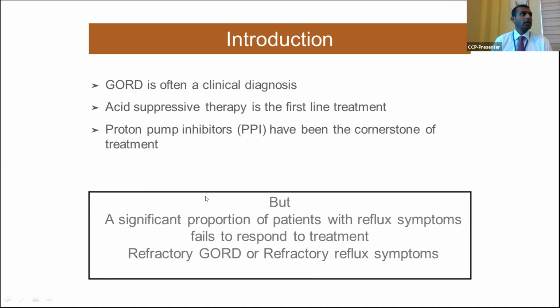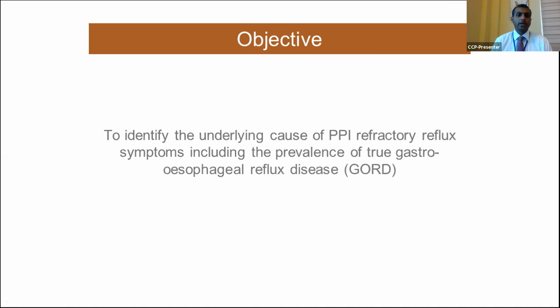But unfortunately, from our clinical experience, we know that a significant proportion of patients with reflux symptoms don't respond. They keep on coming to you again and again. That's why we call them refractory GORD, or in better terms, refractory reflux symptoms. That's the correct term that we should use, and it will be evident from my study findings. The objective was to identify the cause of PPI refractory reflux symptoms, including the prevalence of true GORD.